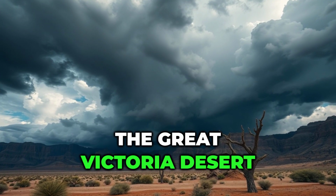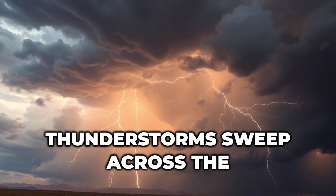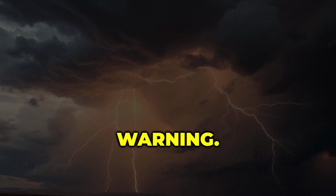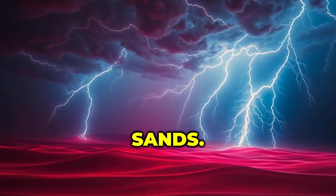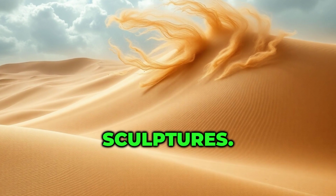The Great Victoria Desert is known for sudden, dramatic weather. Thunderstorms sweep across the horizon with almost no warning. Lightning cracks over red sands. Winds howl over the dunes, shaping them like living sculptures.